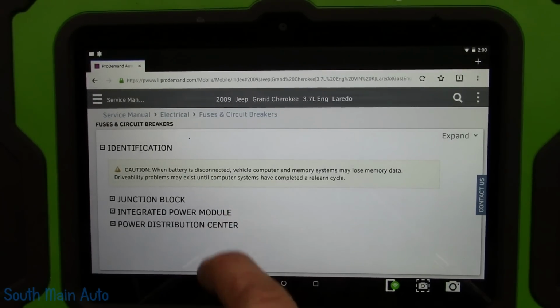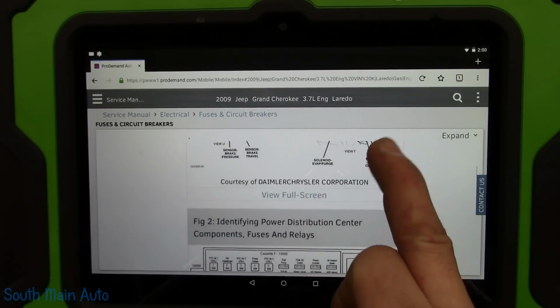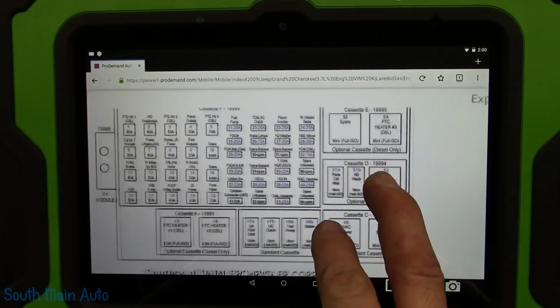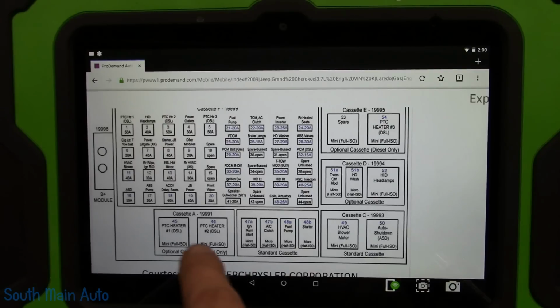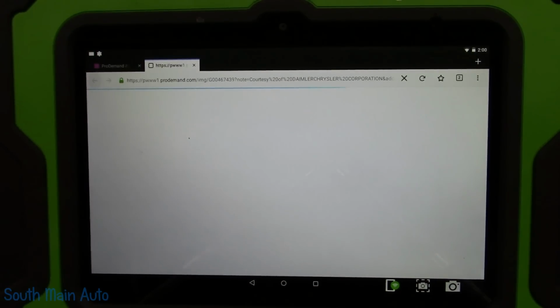Let's see, we were in the power distribution center is where we're going to be. There she is. Where are we at? Auto shutdown relay. And then what fuse number did we say we're going to go to? Number 16, it's supposed to be a 50 ampere. 16 is a 50 ampere right there.